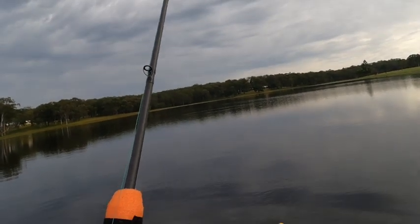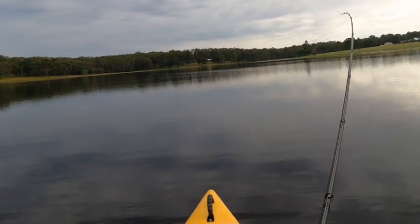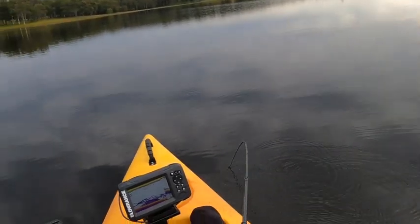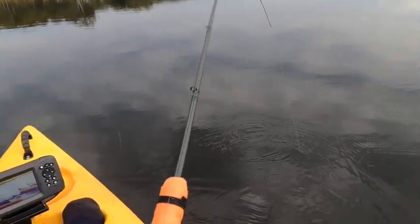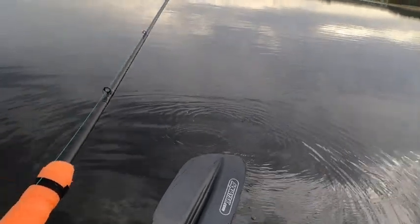Yep, there's another one. Feels like a small one, this one. Until he saw the kayak. Just got to be a little bit careful. Far out. Did nothing at the start, just came straight to me, and now he's playing up deluxe.